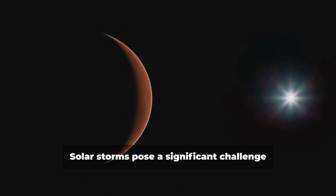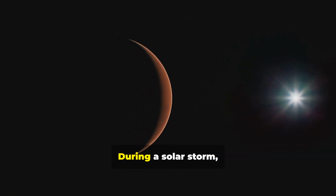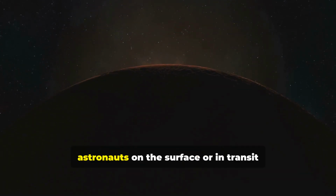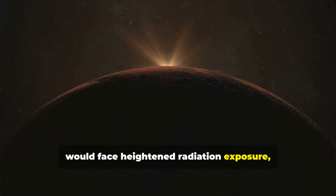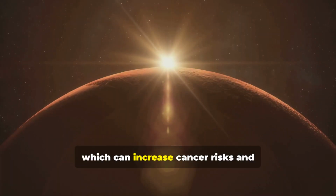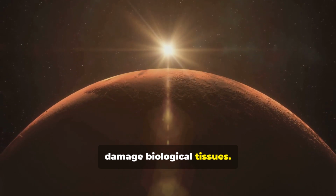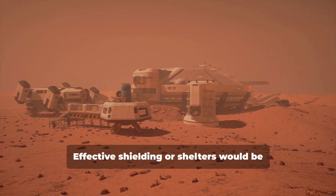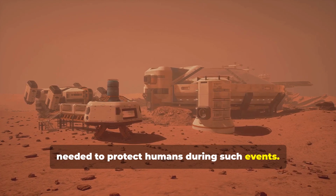Solar storms pose a significant challenge for future human missions to Mars. During a solar storm, astronauts on the surface or in transit would face heightened radiation exposure, which can increase cancer risks and damage biological tissues. Effective shielding or shelters would be needed to protect humans during such events.